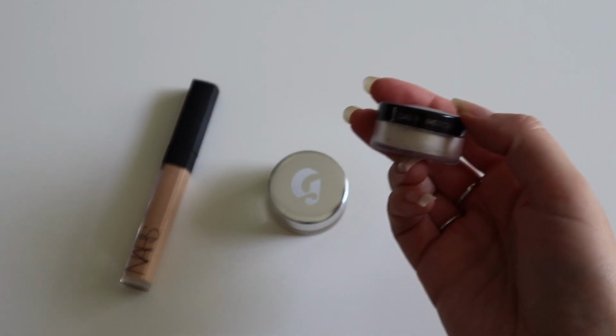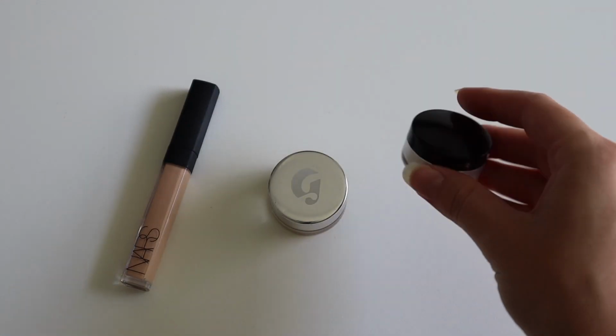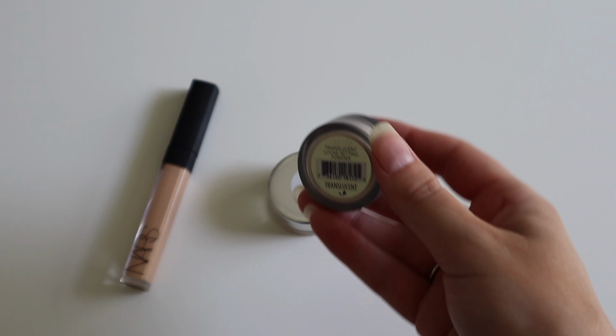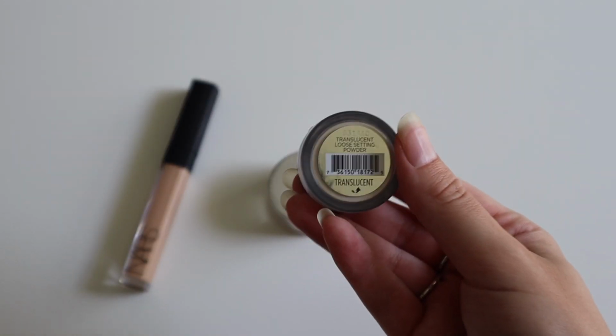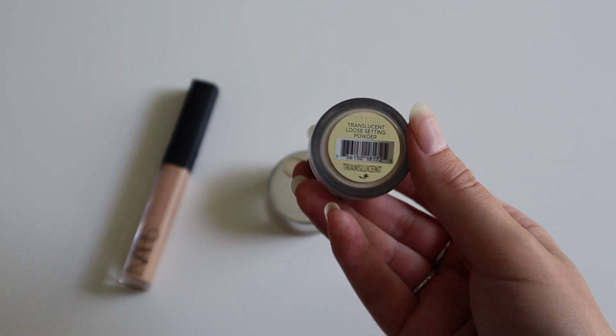And then we have the new Laura Mercier Translucent Loose Setting Powder. You know how I feel about this one because I mentioned it in the empties, but I am not parting with this either. It is a brand new container, and yeah, I love this stuff so much. So that is my base products all done. All right, the next category is cheeks.